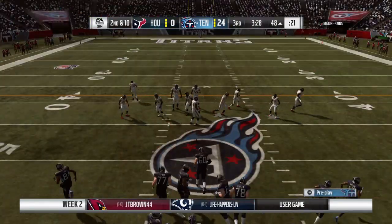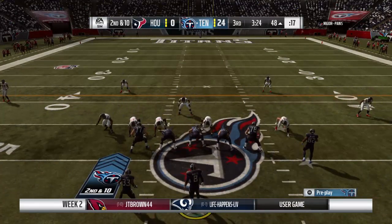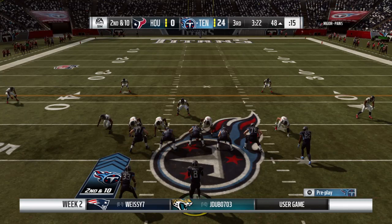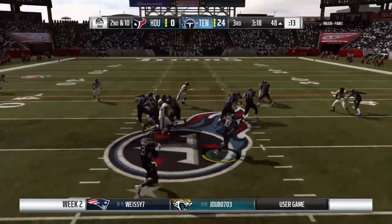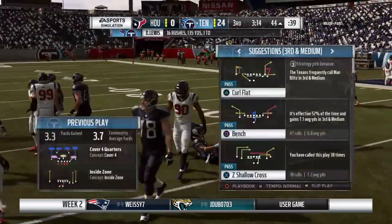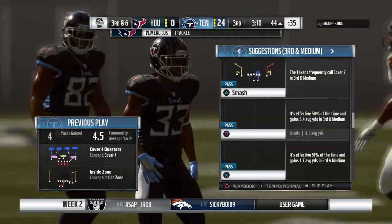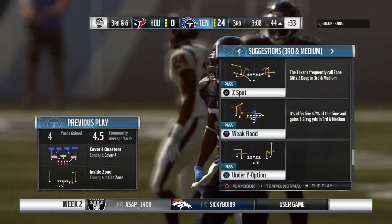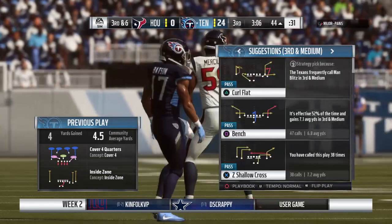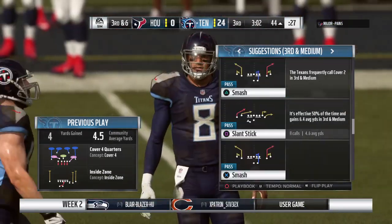The stop for no gain brings up 2nd and 10 from the 20. Again, it's Lewis. And he's going to fight his way forward here for a modest gain. Tackle made by Whitney Mercilus. They're trying to show that they can run the ball and protect this lead. Give it to the backs, play a little bit of keep away, don't you think? And that's probably a good philosophy at this point, going to make that defense stand up and stop them.